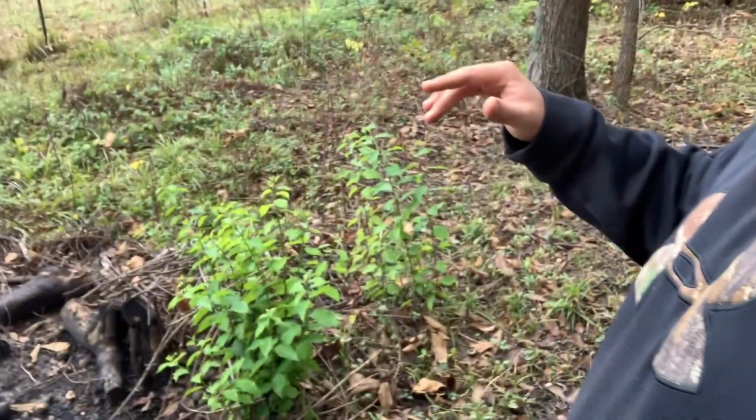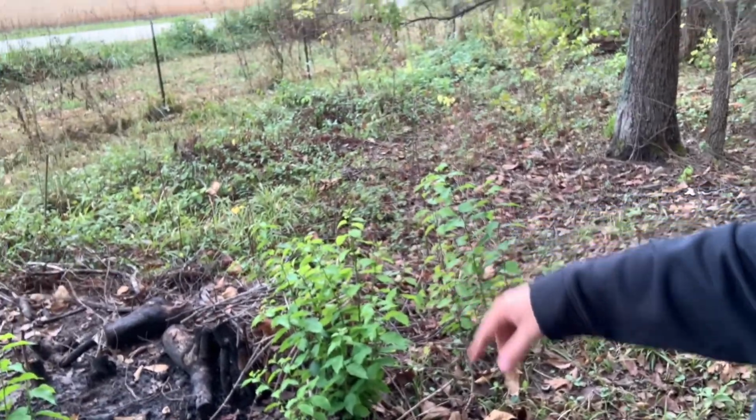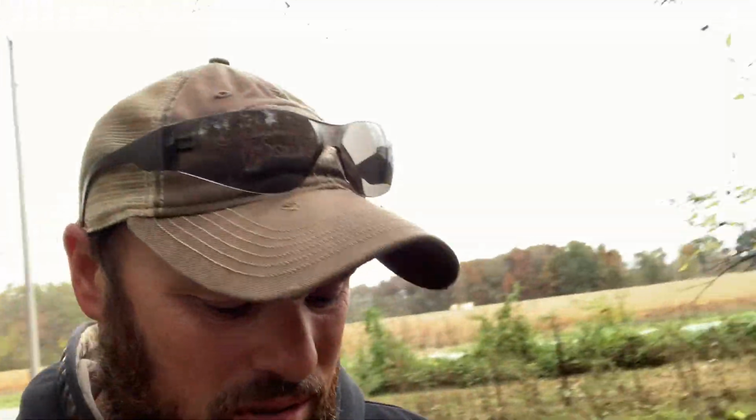Well, here we are. We are in what I would call the very first paddock that we ever put our pigs in. This is the very first paddock they ever started on. I know I've been kind of slacking off on it. I haven't been trimming out the stumps like I was supposed to over here, but time got away from me and it's been busy. There's a lot to do, so I had to prioritize my time.